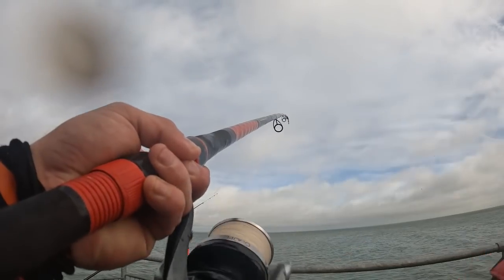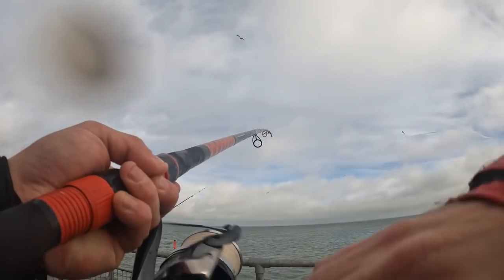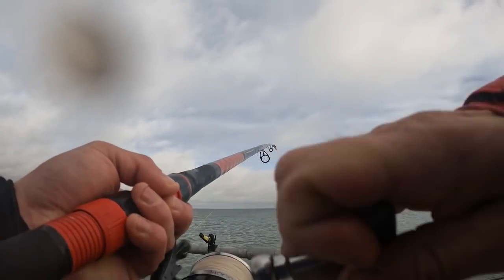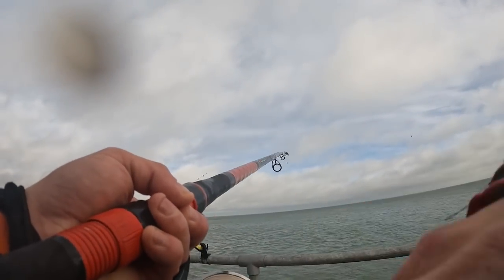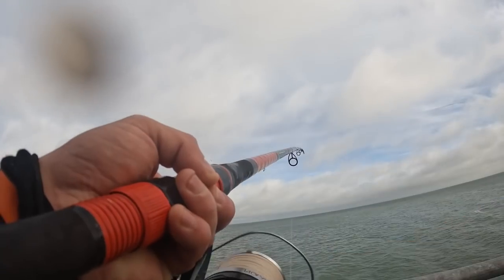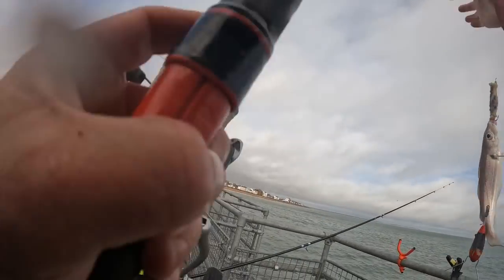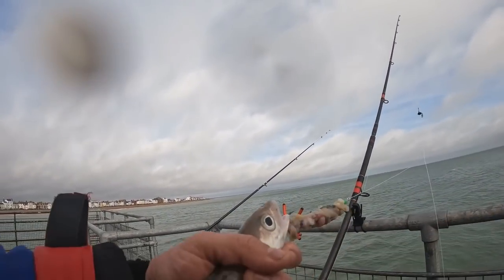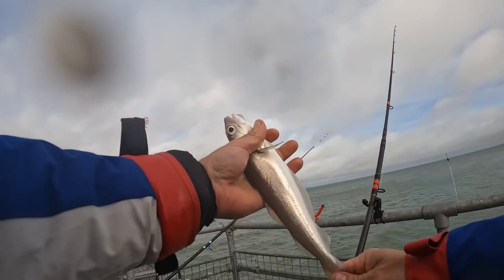Maybe not. This might be the last cast, I think. Oh, there might be something on here. No, I think it might have come off. Every now and again I get a feeling like there's a fish on here. Yeah, there's nothing. Oh, yeah, there is. There's a fish. What is it? A whiting or a pouting? Oh, we've got a big whiting there. Well, there we are. We've had a dogfish, we've had some dabs and a whiting. We'll keep him. He's easily big enough.